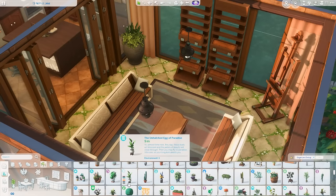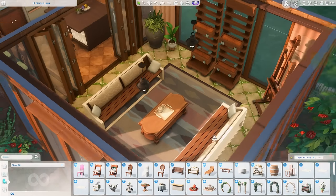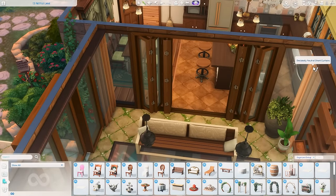And of course, getting some decorative plants in here as well. And a nice tea set. That is a functional one from the Wedding Stories game pack. So your Sims can actually pour tea from that, which I think is really cool. And then we're moving on into the living room.